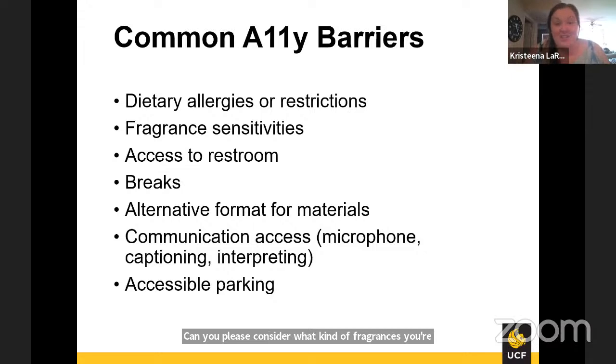Access to a restroom is also always super important. Obviously, an accessible restroom, a gender inclusive restroom, but also there are folks who just need more frequent access to restrooms. And so making sure those are communicated location wise, and you're also allowing folks to step out if they need to use the facilities.